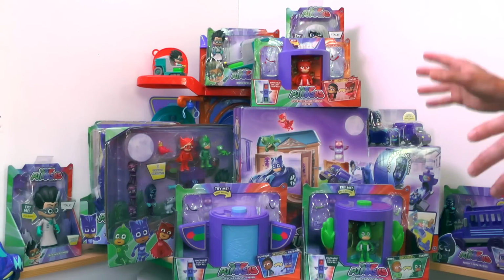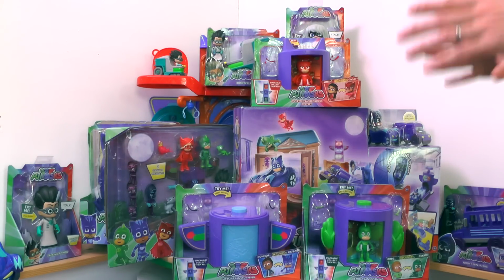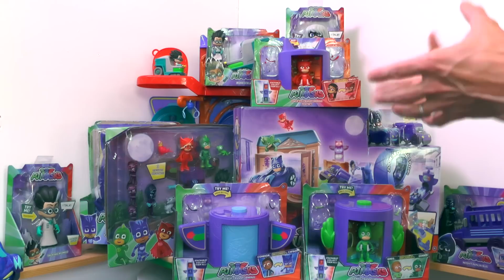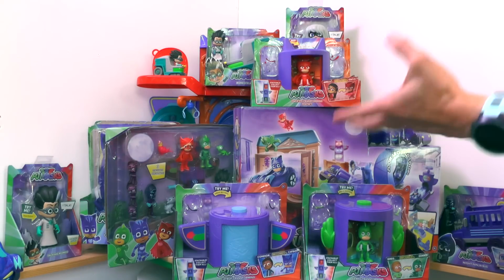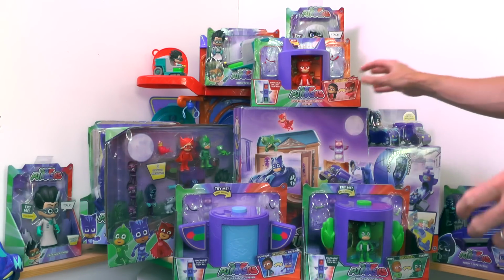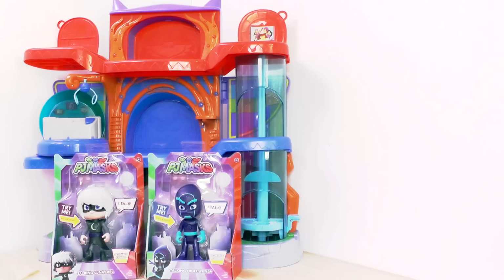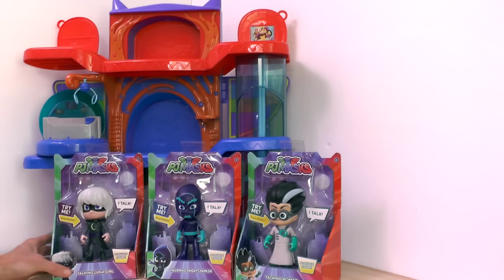So what we're going to do is take these away and look at them one by one so that you can make a clear decision which ones you want to buy, which ones you think are best value, and how you're going to be spending money or buying presents for your kids as these toys hit stores later in the year. We're going to look at, first of all, the talking large characters for the villains. So let's have a look at these in detail.